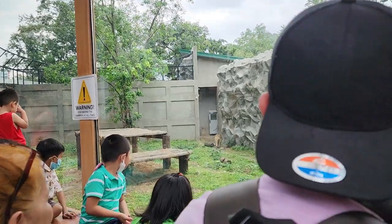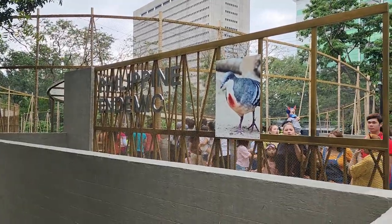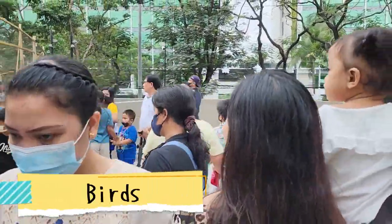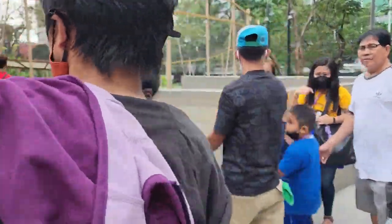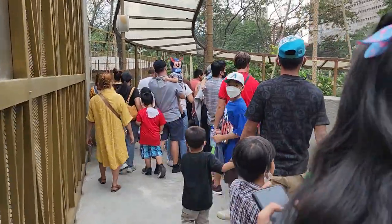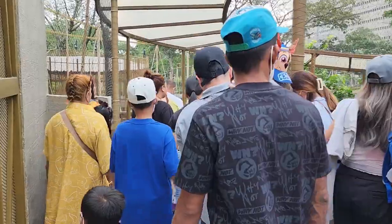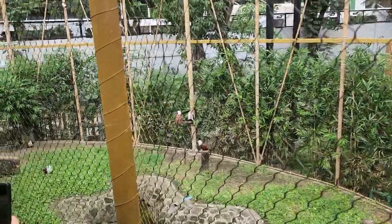Kakain pa siya. Next part ng zoo natin i-visit ay ang area kung saan nilagay yung mga birds na endemic sa Philippines. So maraming tao dito. Bird na makikita ninyo dito, yung Brahminy kite.